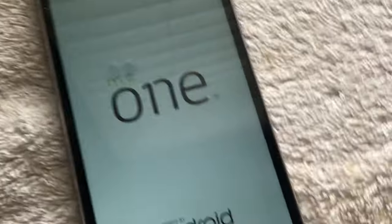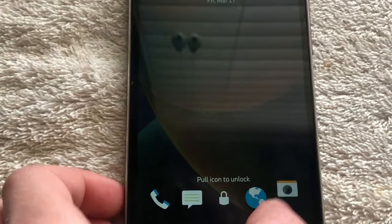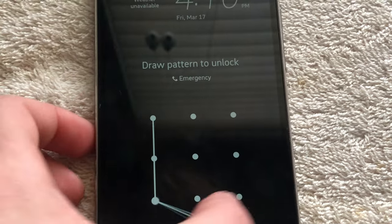What? Okay, so I just realized I forgot to shoot a bunch of things that I wanted to shoot. So first I want to test the camera just like we did with the Phone 8X. So let's actually see what that can produce. So going to camera, super secure pin.